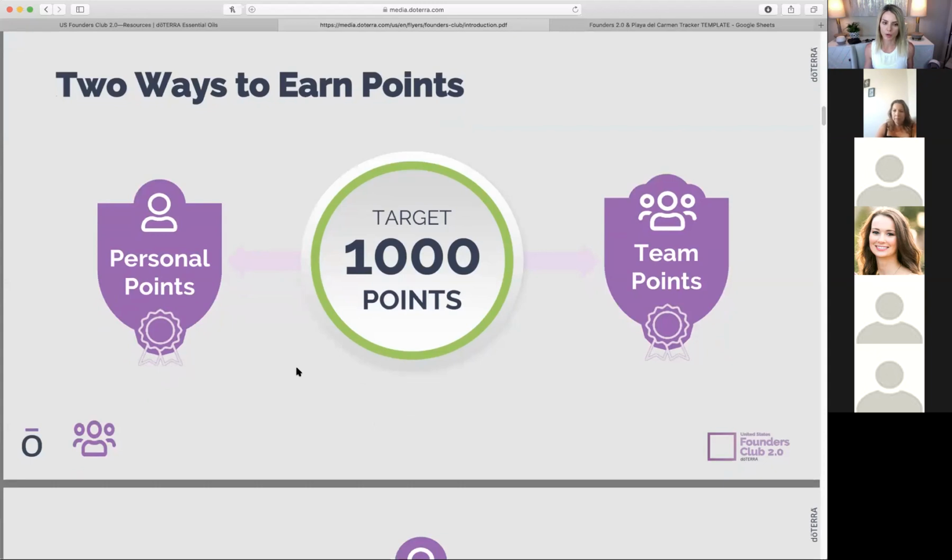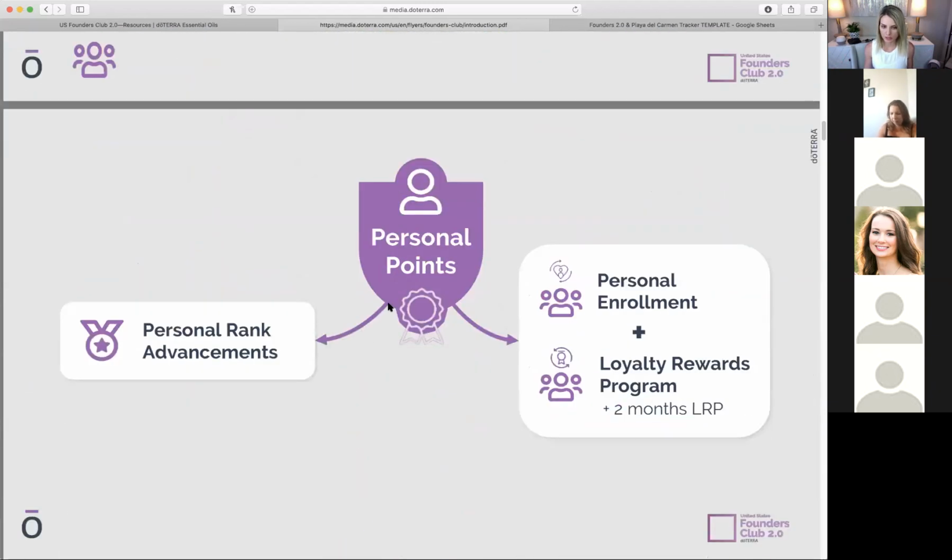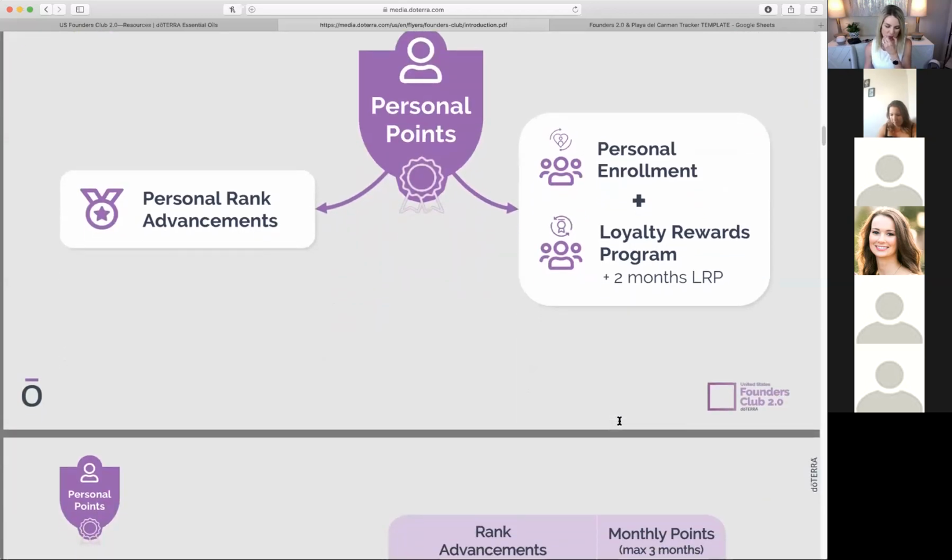But let's talk about how you actually earn points. So your personal points are going to be based off of your personal rank advancement, your personal enrollments, and you getting your people onto the LRP program. So again, this is very similar. If you've ever qualified for our incentive trip, this is very, very similar to that. So when they talk about personal enrollments and the LRP program, they talk about a minimum enrollment of 100 PV and an LRP, a minimum LRP of at least 100 PV. So that means that you're enrolling somebody with 100 PV.